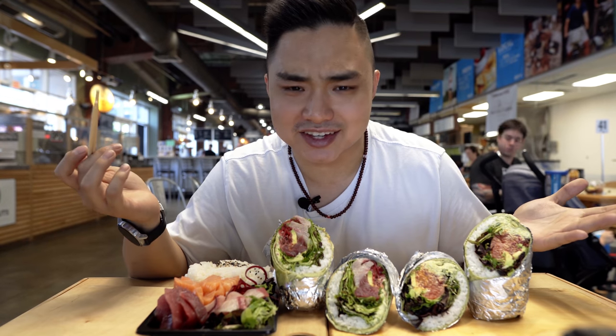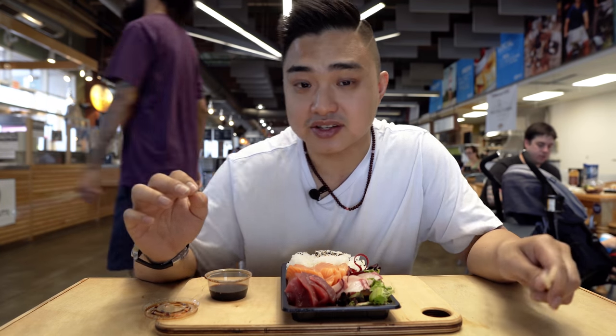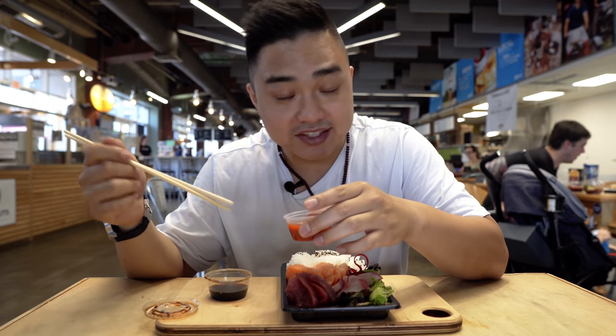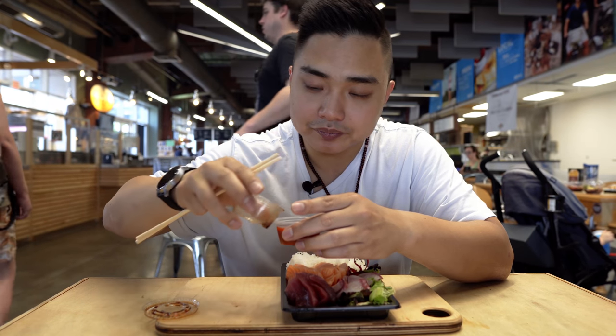So let's dig in. So I have an unhealthy obsession with sriracha and soy sauce. I don't know why, but it just tastes absolutely delicious to me. So my first thing that I do always is I make my concoction of overspiced and absolutely crazy sauce. All right, so let's add this to soy sauce, but let's do the opposite because I'm crazy like that.